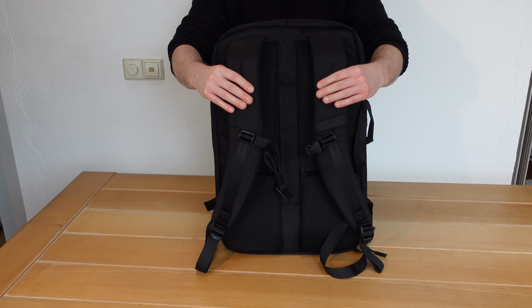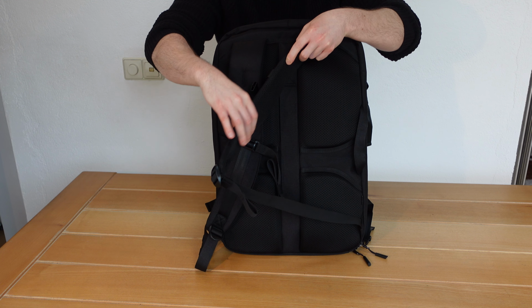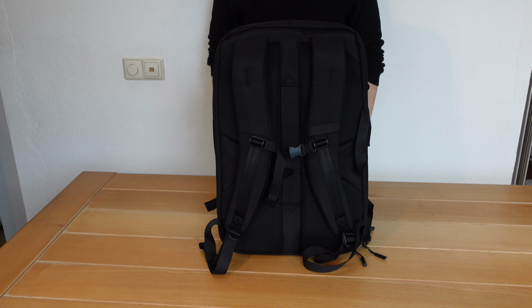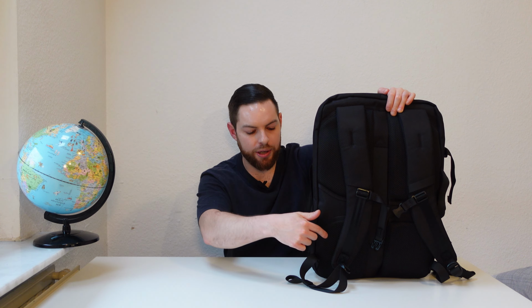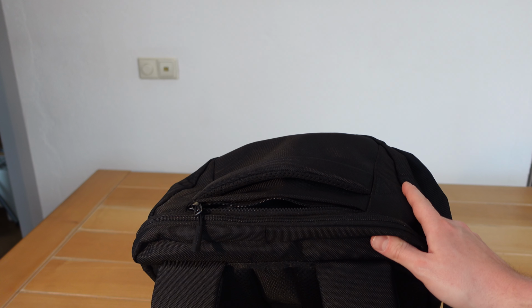The shoulder straps feel really comfortable even when the bag is fully loaded, and you have another strap in the middle for extra balance and comfort. Now, the one criticism that I have is that this bag just doesn't have that many internal divisions and pockets. I would have loved to see a little hidden pocket around here for your credit card and passport, which other bags have, but this one doesn't. You do have this small pocket on top, which is for your passport, I guess.